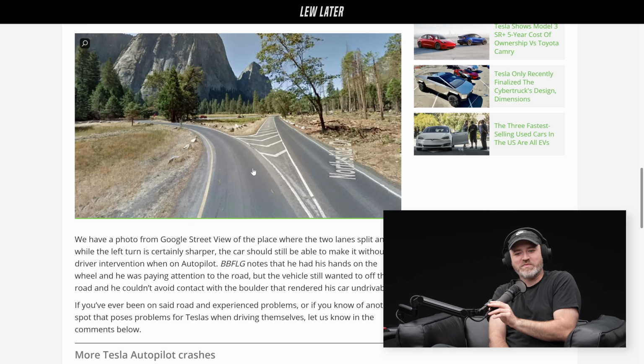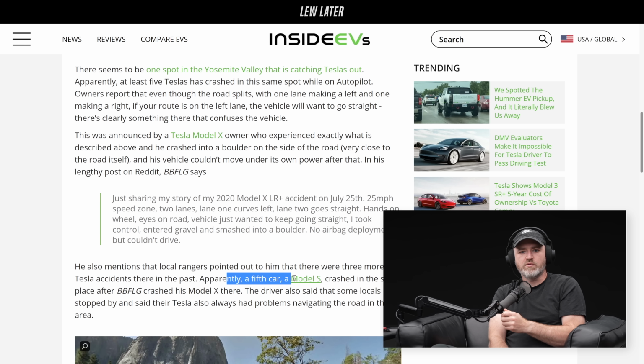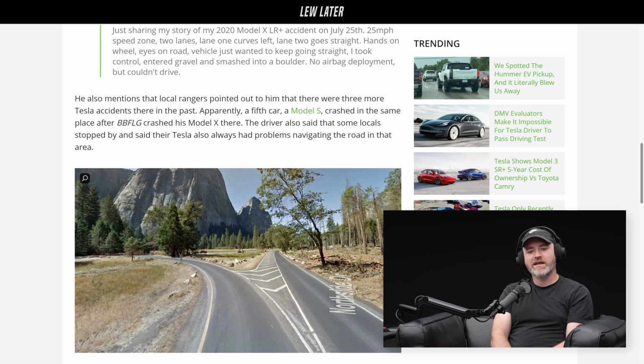So, does it say how many reports there's been? Maybe scroll back up to the top. There seems to be one spot in Yosemite Valley that is catching Teslas. Apparently, at least 5 Teslas have crashed at the exact same spot if they're on autopilot. Yeah, that's a shame because it's such a nice view. You're probably distracted as well. Well, it's a great place to be on autopilot. Yeah, because you have so many things to look at. You're enjoying your time, talking to your pals or your family, and next thing you know, wham.